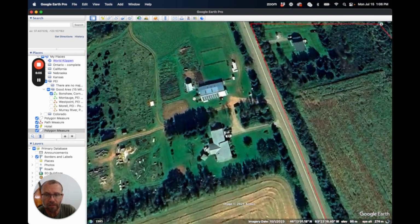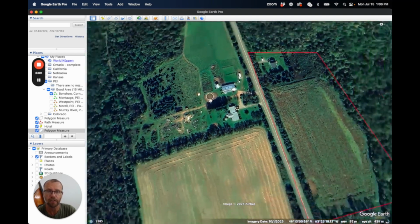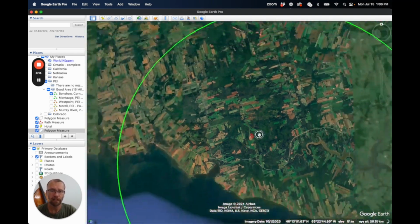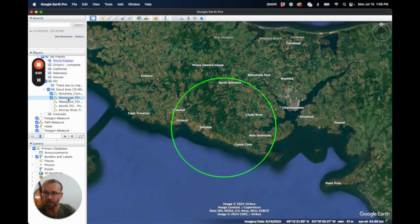Your neighbor here has got some cool stuff going on. He's got a little atrium style greenhouse there facing south, and some nice fields. So you might see something like that in an area like this where it's a bit more rural. Let's go over to this Montague.